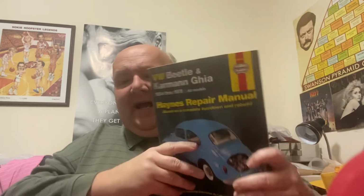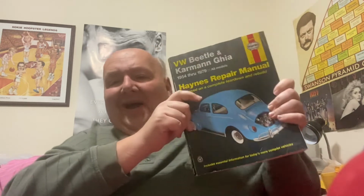Another manual went out the door. I think $18.88 for this one. A little bit better because it's a Beetle and Karmann Ghia type of guide. So it sold a little bit better than some guides sell. People that restore bugs and all that probably need the information.